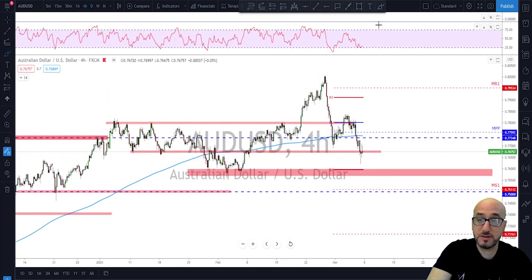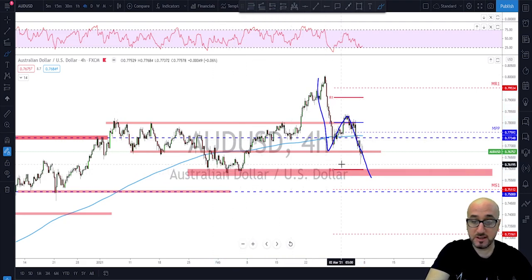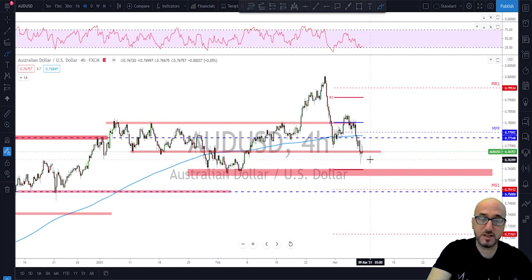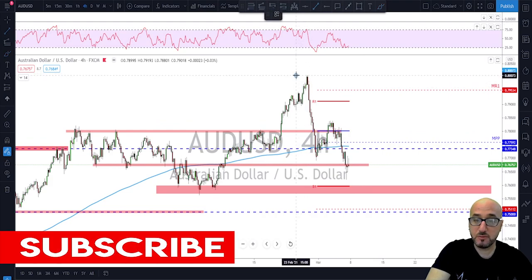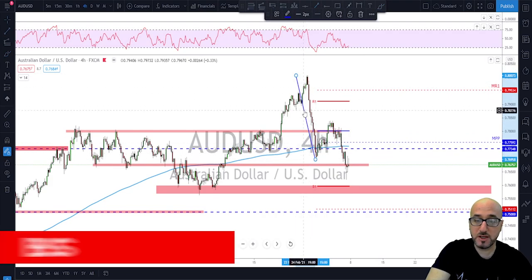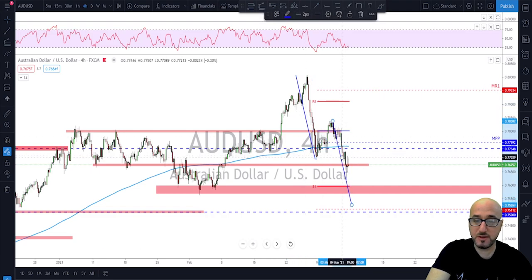We have the first impulse to the downside. We had a correction. We might see a continuation of this leg all the way down toward these areas on Aussie USD. But at the moment, as you see, it is holding at this level. It's going to be interesting to see what will happen next week. Also, we could see if we have some kind of an equal measured move, if that will end up. I think that might end up further down.